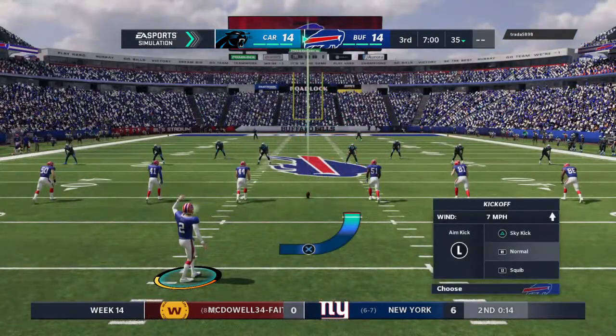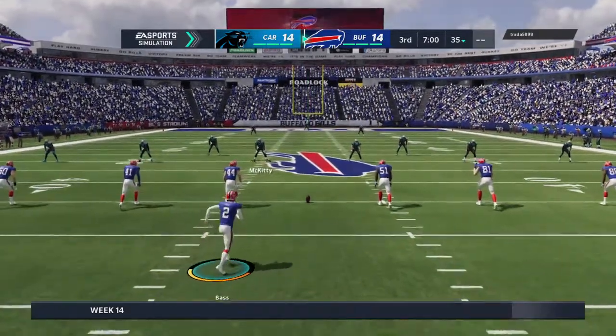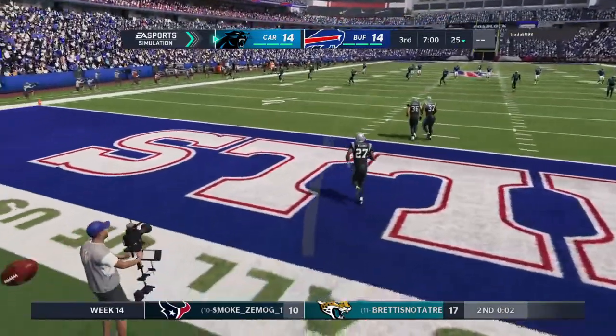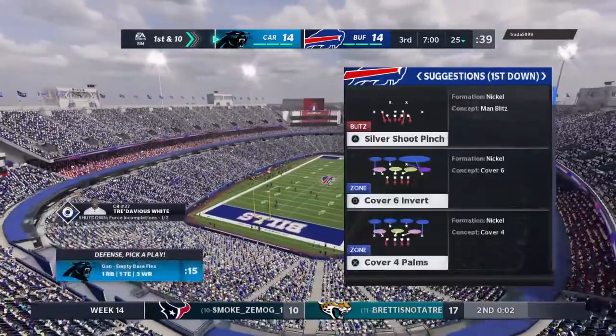Tyler Bass to kick off for Buffalo. And ready to get the party started for the second half. It was an even first half, all tied on the scoreboard. And this will not be returnable. It's out of the back of the end zone for a touchback.